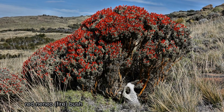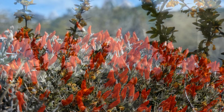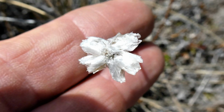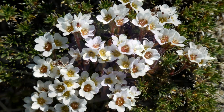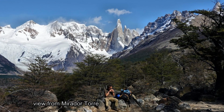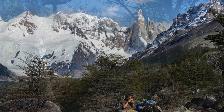There were many pretty alpine flowers to be seen, many of them tiny ones. Halfway through the hike to Laguna Torre is the Mirador Torre, with a magnificent panoramic view of the Adela Range, Cerro Torre, and its satellite granite towers.